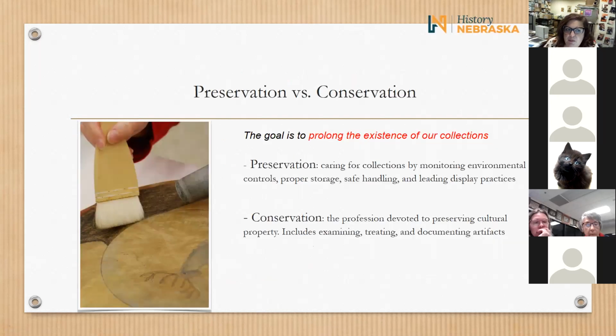So a little bit about preservation versus conservation. Usually our goal is to preserve, to prolong the existence of the collections. So curators are usually dealing with preservation rather than conservation. Preservation is caring for your photographs by monitoring the environment, controls, proper storage, safe handling, and leading display practices. Conservation, on the other hand, is a profession devoted to preserving cultural property. It includes examining, treating, and documenting artifacts.